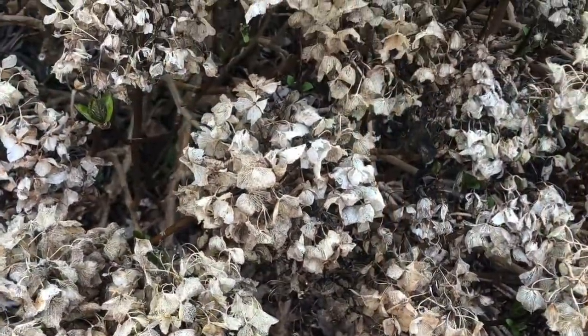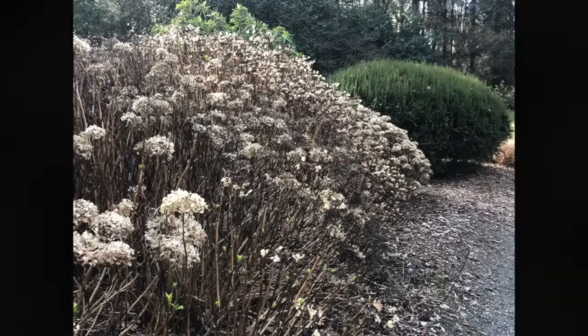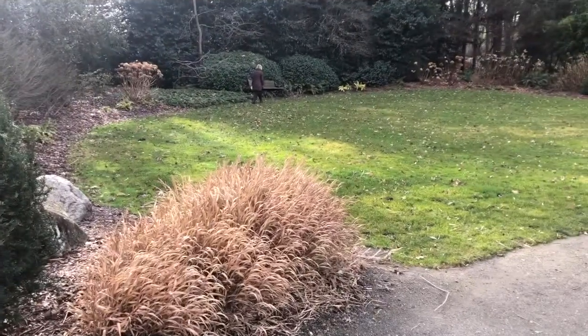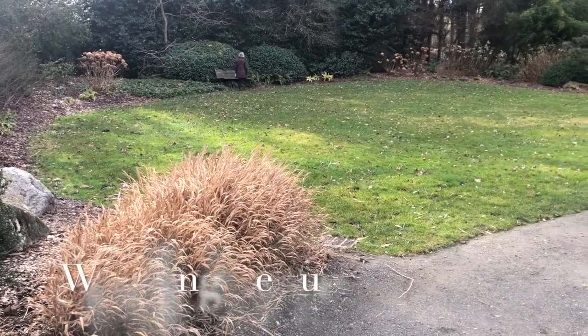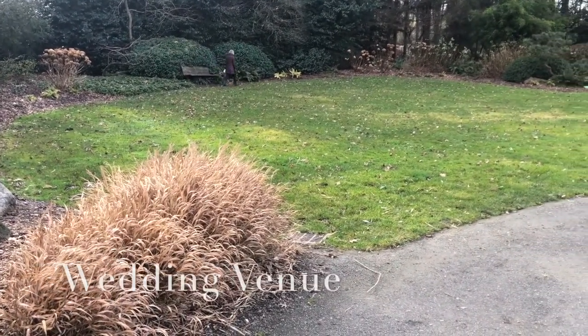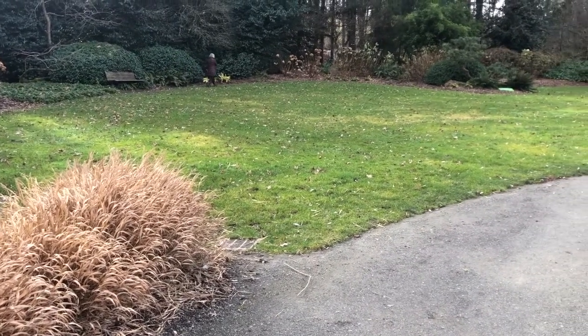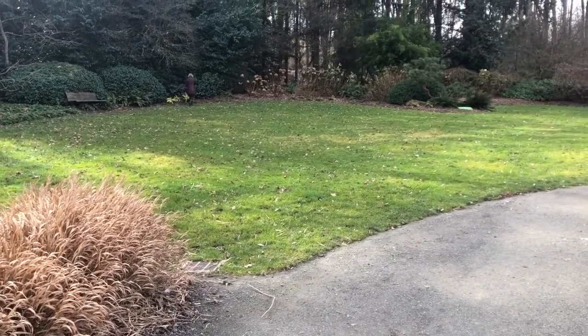What looks messy right now and dry is beautiful texture for the birds and for the animals to hide in. But perhaps you can imagine in the summertime what this looks like when all the hydrangeas are in bloom. It's a lovely location to have a party or a wedding.